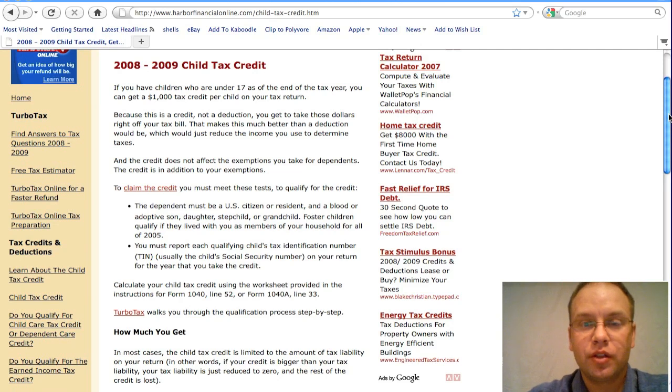Now, any of these individuals that you're reporting for the credit will have to be a U.S. citizen or you're immediately disqualified. They had to have lived with you for at least half of the year to get that credit, and you will, in some cases, have to prove that to the IRS. So make sure that that really did happen, that they did live with you, because you could get that credit removed plus some fines and penalties on that. So that's really important to follow.